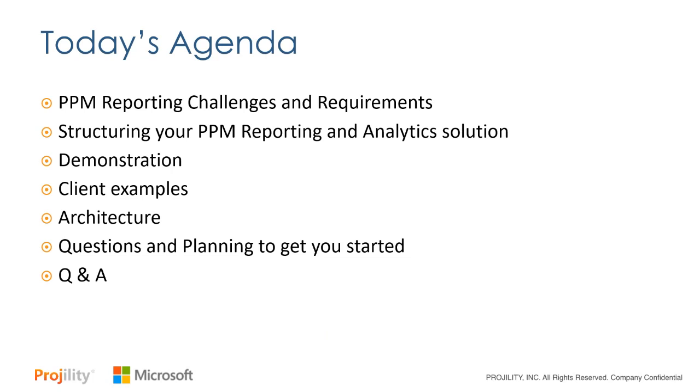We'll give you a demonstration of some of these technologies in play to give you some ideas around it. And then we'll hop right into some client examples of some successful organizations that are actively using this and show you some sample reports that they're using. We'll talk a little bit about what a reference architecture or set of architectures would look like as you go down this road, and talk through the importance of planning.